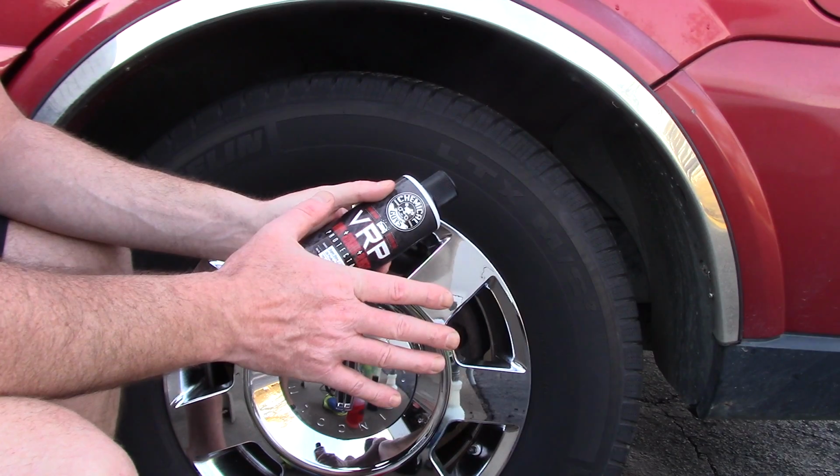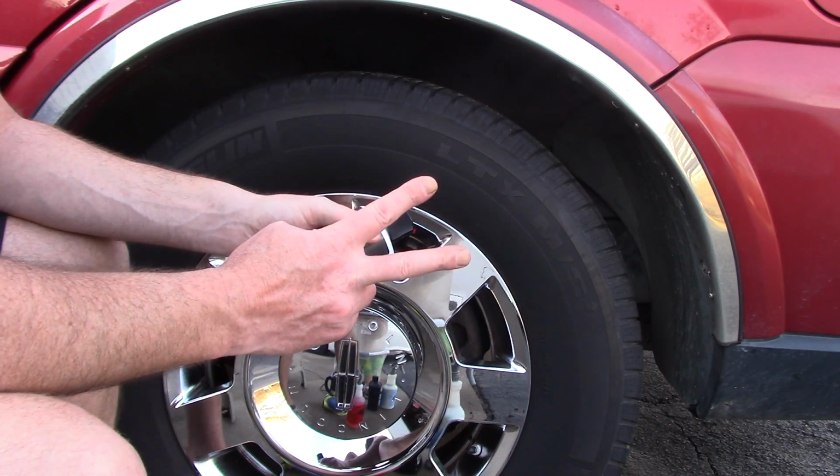There are all sorts of tire dressings you can use. Basically, there are 2 types of tire dressings.